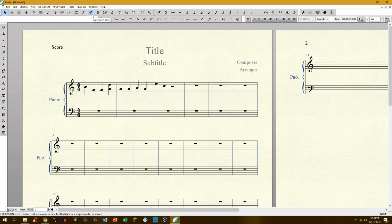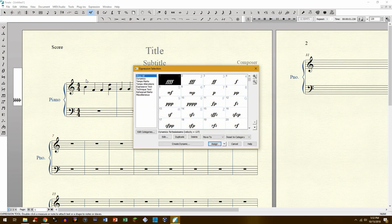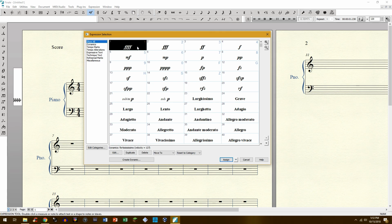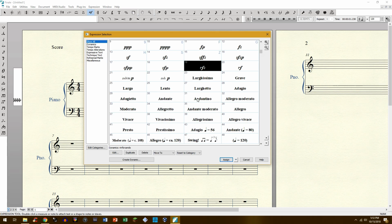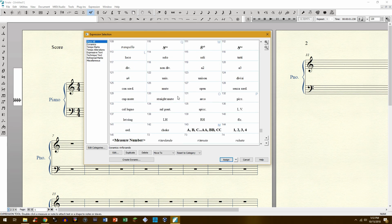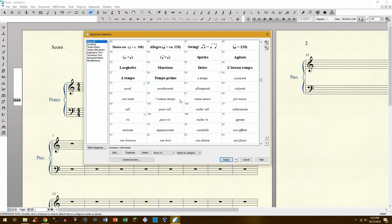Okay, now I know they worked on the expression tool. Let's take a look at that. Whoa. Now, I know they had fortissimo, so I know they went down to, I'm not sure, I think, okay, I guess. These all look, I haven't seen this one before. Haven't seen this one. Okay, these are really good. And oh my gosh, look at them all. Oh my god, wow. Okay, I could spend all day going through all these, but I'm not.